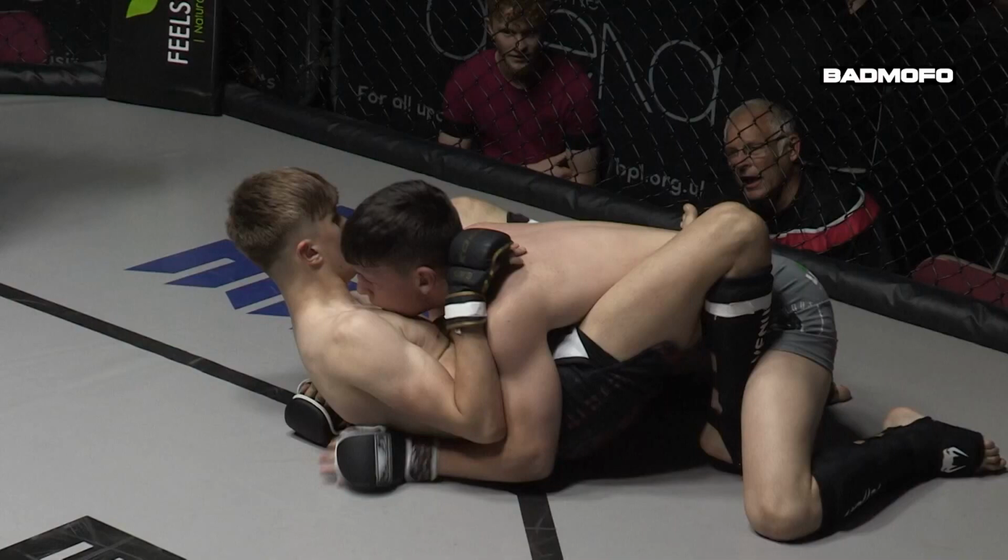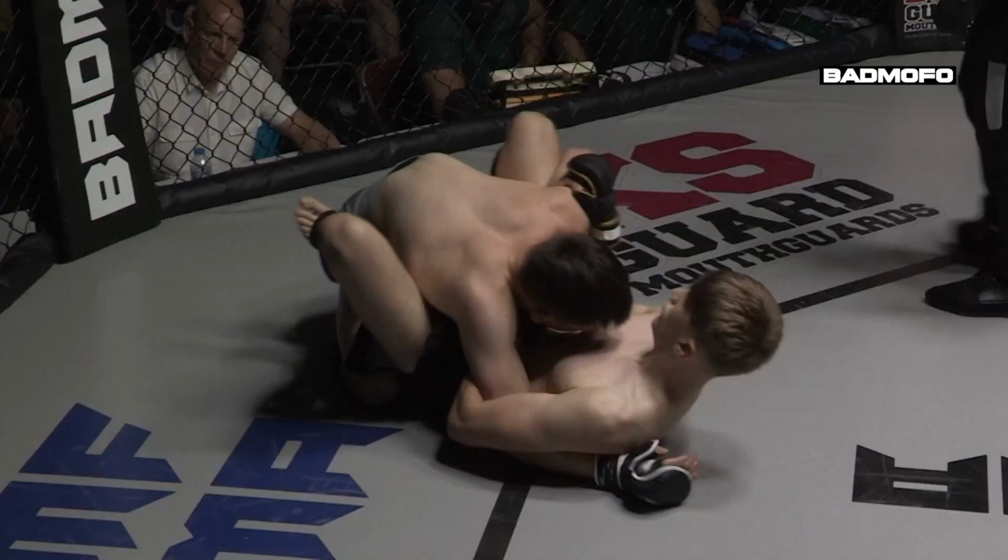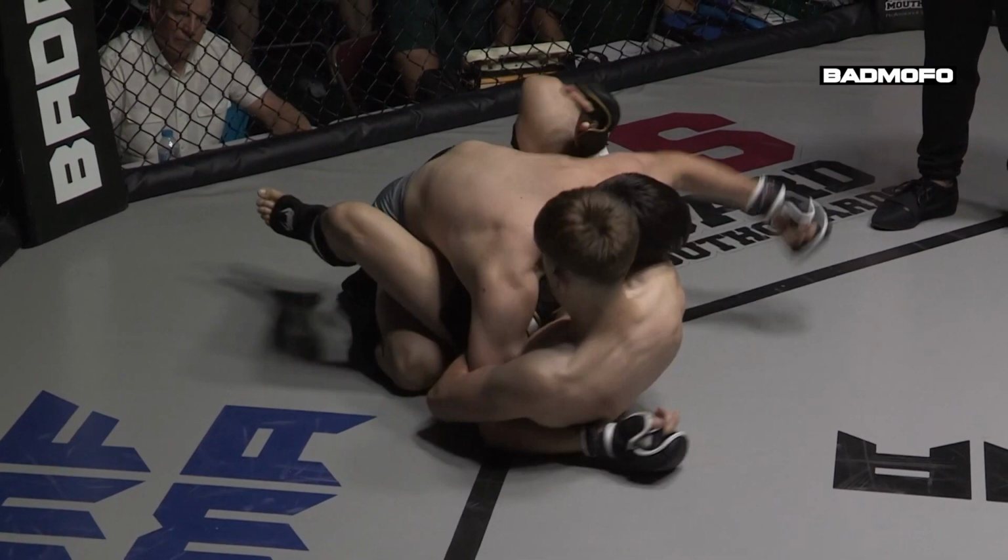But so far, Johnstone looking to get to a hip again. Now he's got the foot on the hips. Yeah, and a nice overhook of that arm. Again, it's easy to get complacent when you're on top and leave that arm there. But when someone goes for that, it's very easy to extend that arm for arm locks or use it and manipulate it for triangles.